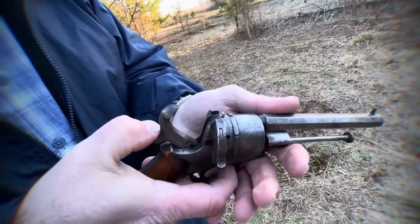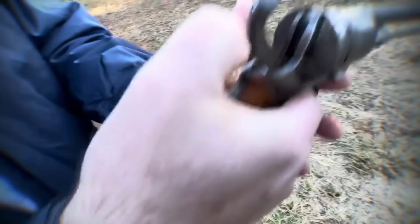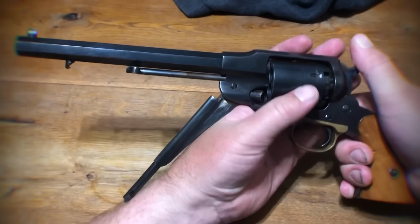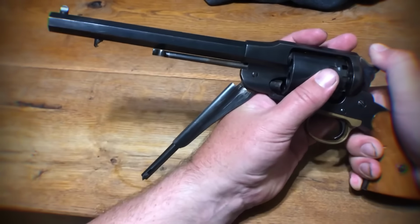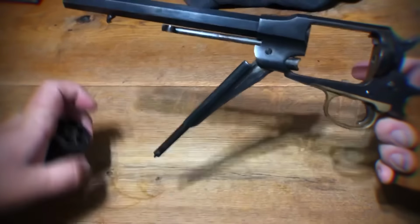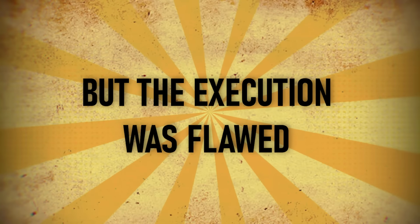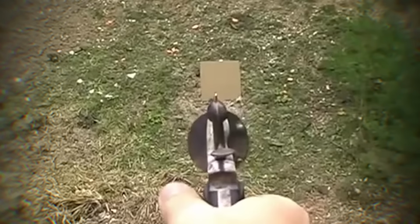In 1857, before Smith & Wesson became famous for their break-top revolvers, they experimented with a completely different approach, a solid-frame revolver with a removable cylinder. The concept was brilliant, but the execution was flawed, leading to a prototype that was powerful but dangerous to operate.